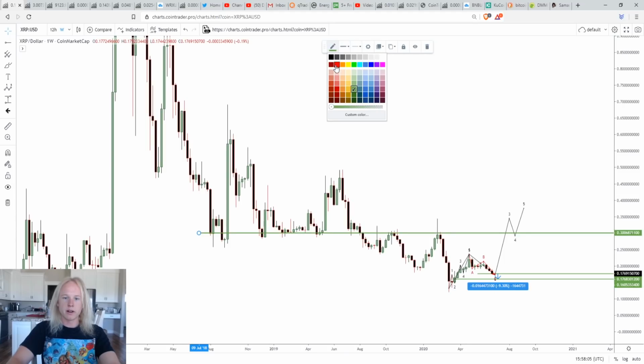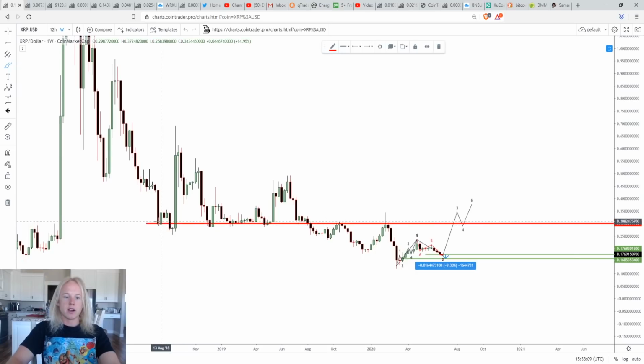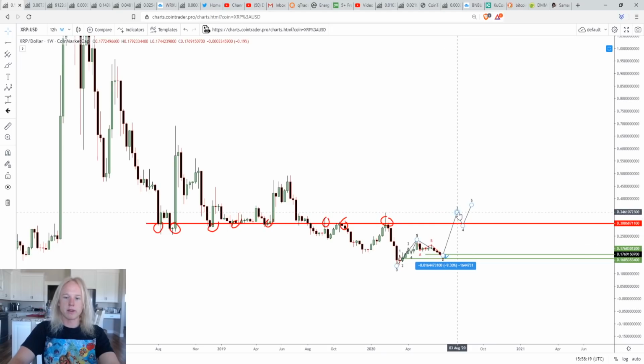Let's make it a little bigger. You guys can see that this is a very, very strong area of demand. It's acted as support a number of different times. It's acted as resistance a number of different times. And we're still just consolidating below that. So in this next impulse, I'm actually expecting us to hit 30 cents.